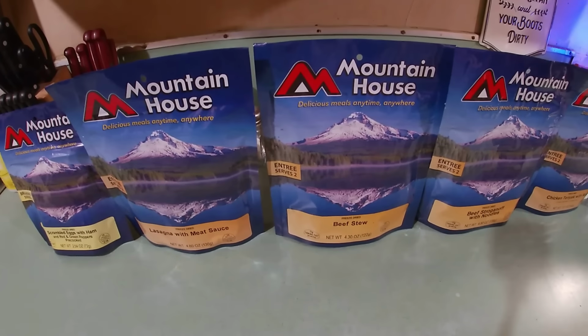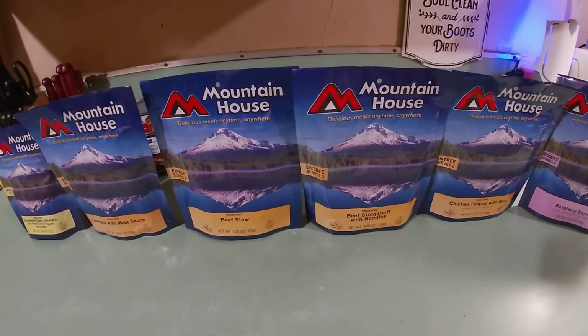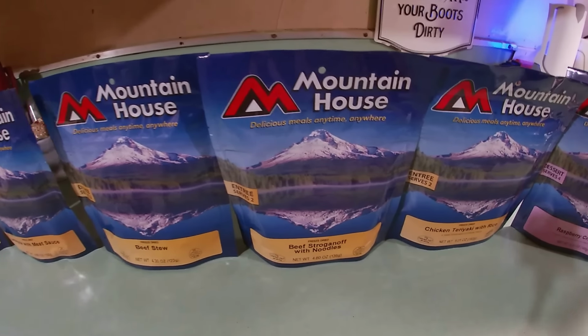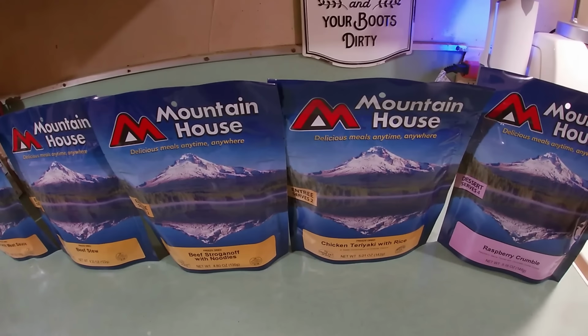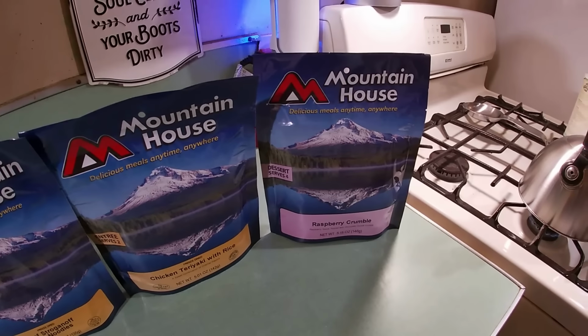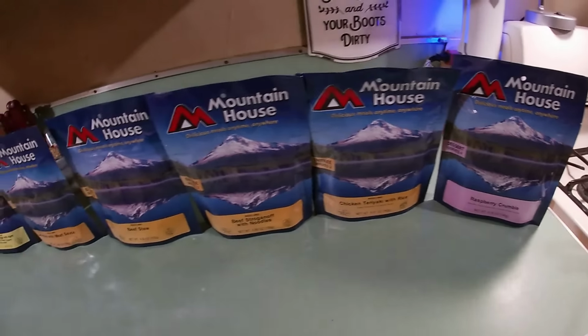Following with the beef stew, 2 servings per package. And then the beef stroganoff with noodles. Ooh, that sounds good. And then chicken teriyaki with rice. And there's our dessert. Serves 4, the raspberry crumble. And that's what you would get back in 2007, 2008, 2009 for $19.99.